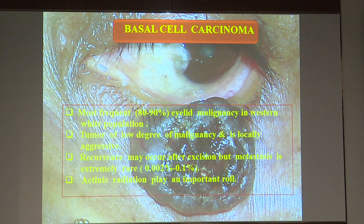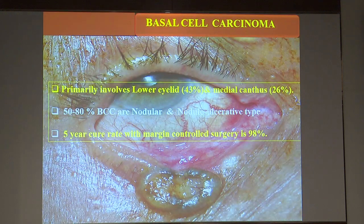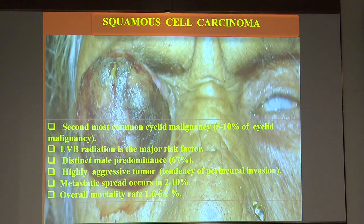Basal cell carcinoma is the most frequent eyelid malignancy in the Western white population. The tumor is of low-grade malignancy and is locally aggressive. Recurrence may occur after excision, but metastasis is extremely rare. Actinic radiation plays an important role in the pathogenesis of basal cell carcinoma. It primarily involves the lower eyelid and medial canthus. 50 to 80% of BCC are nodular and ulceronodular type. The 5-year cure rate reported with margin control surgery is 98%.